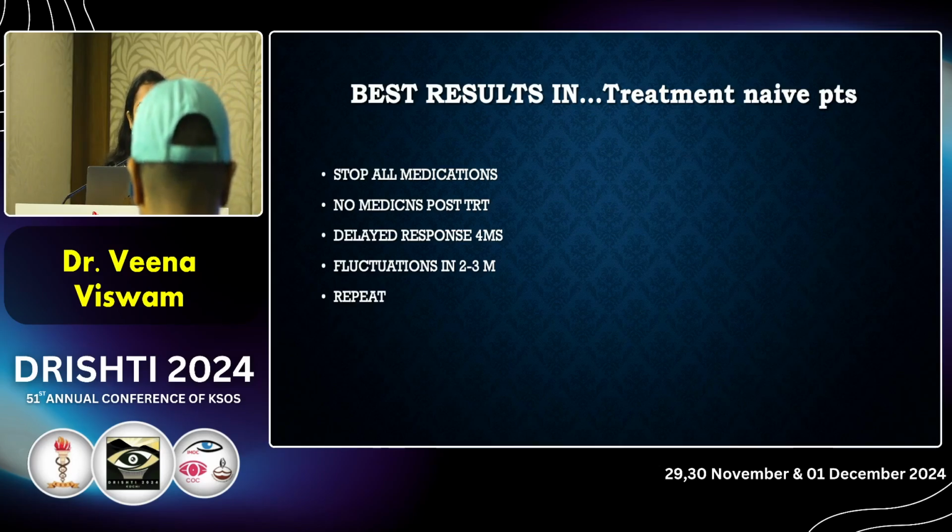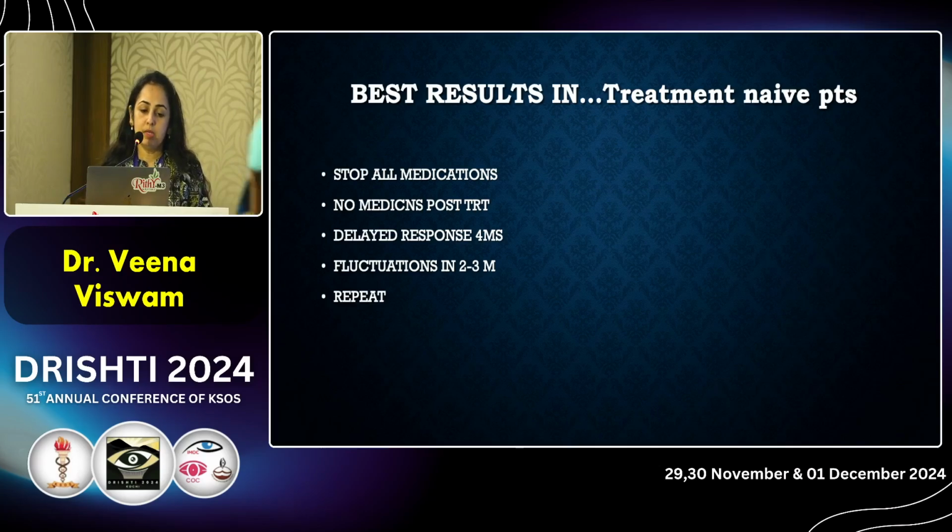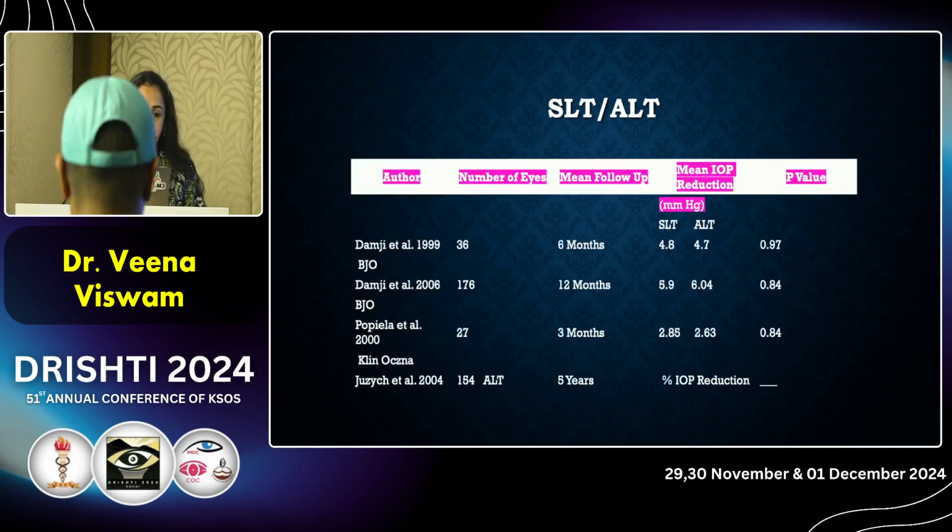Usually, fluctuations will be noted in the intraocular pressure in the first 2 to 3 months. So, you cannot judge whether the pressure has come down in the first 2 to 3 months because fluctuations may be noted. But a very high rise of IOP is not usually seen in our experience. A delayed decrease in pressure is noted after around 4 months. So after 4 months, we repeat the procedure if the pressure has not come down much.